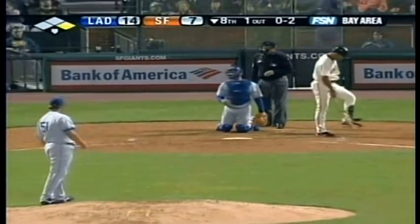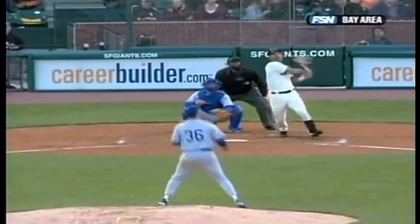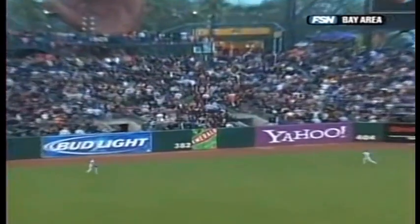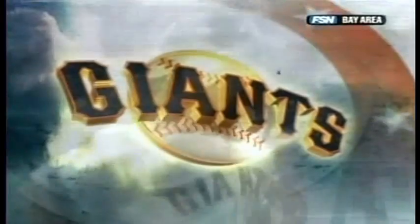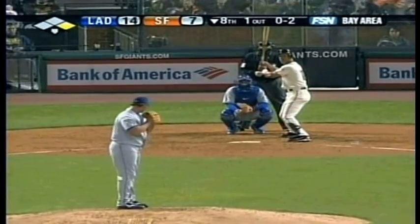0-2. Alou hit a three-run home run in the fourth. It was a 10-1 ball game prior to this swing of the bat, and the Giants faithful here at AT&T were looking for something to get excited about, and it was Moises who did it on a first pitch off of Greg Maddux.